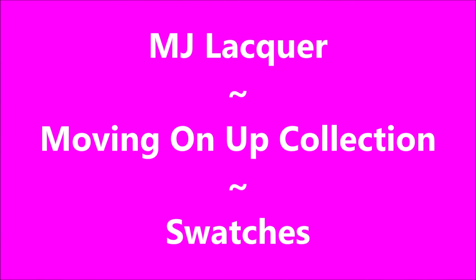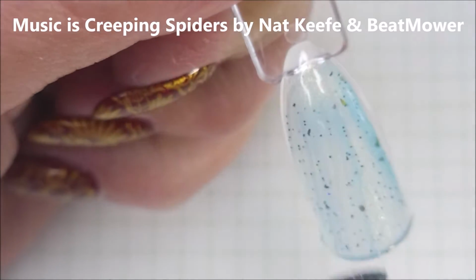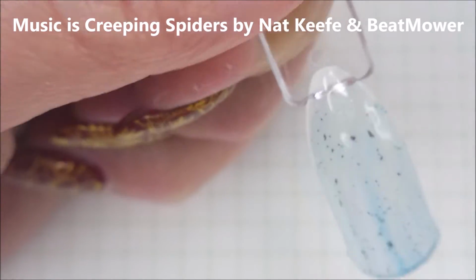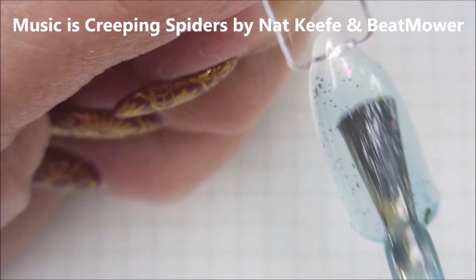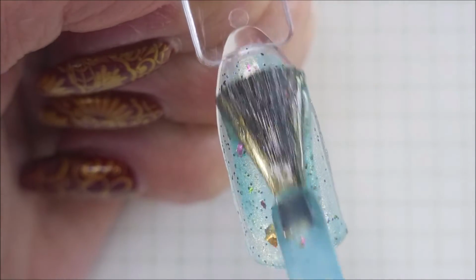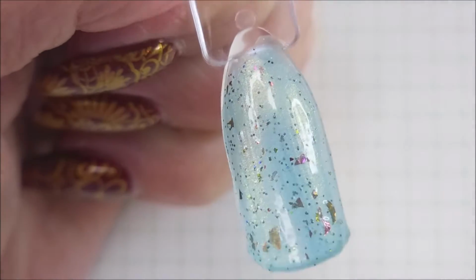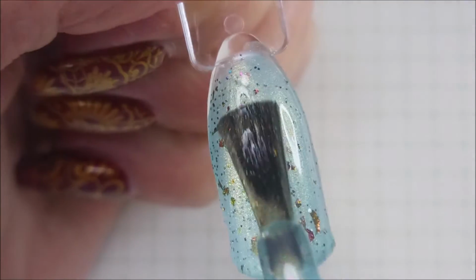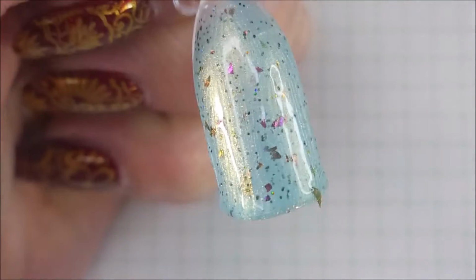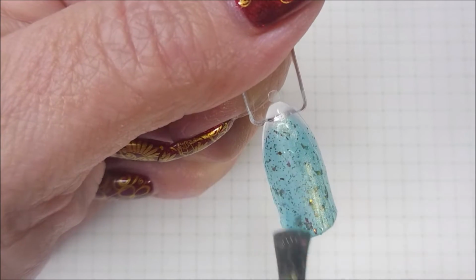Today I've got swatches for the Moving On Up collection by MJ Lacquer. I'm starting off with this first one, and this one is called Flow Get the Door, and it's insane pretty. It's a green shade with violet, pink, and gold UCC flakies in it. It is stunning. I did do 3 coats of this one.